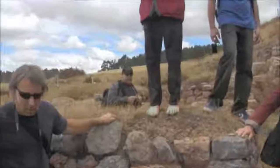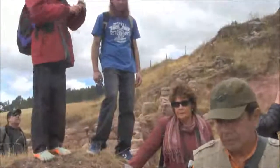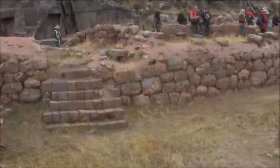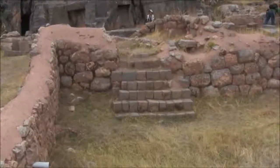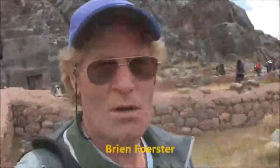But the thing is, when we go to Sachsayhuaman and you see the giant stones, you'll see very few. So what you're looking at here is an example of recycling. You see the staircase, and then you see the wall to the right of it. The wall to the right of it is Inca period. The staircase itself is a different material, a different type of stone, recycled by the Inca. The Inca mainly used local stone in their construction. It's limestone in general in this part of Cusco.